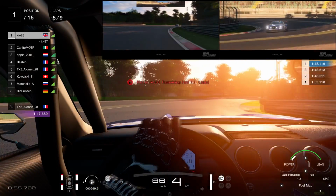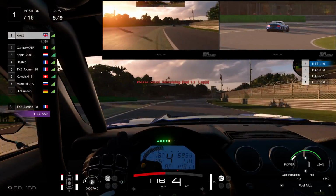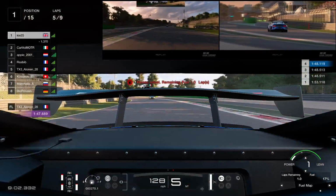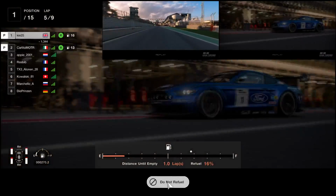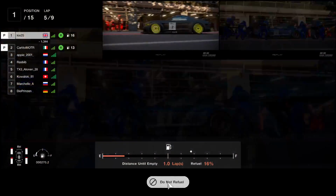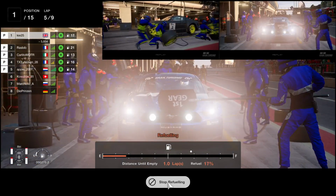So going into this corner now, we're going to pit on this lap with 1.4 seconds ahead, so we've managed to gain about 2-3 tenths on him since we broke that slipstream, so that was really important. Going in the pits, now we're going to have a little look at the fuel usage. We've got 16% and he's only got 13% fuel, so we've actually managed to save more fuel than him when he was in our slipstream.